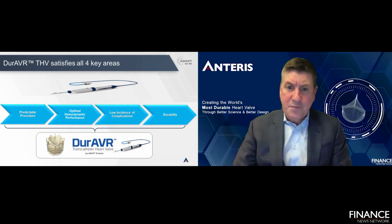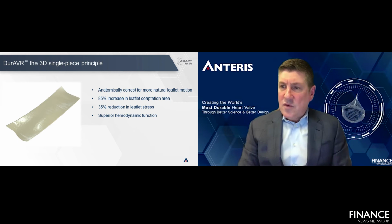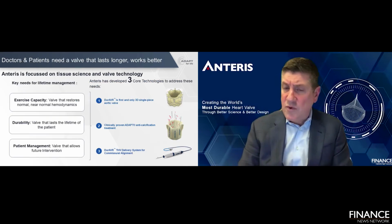Next slide, please. So that anatomical correctness gives an 85% increase in leaflet coaptation area. So we've got a much broader opening area, therefore you get better blood flows than the complex three-piece first-generation valves. But we also have 35% reduction in leaflet stress as a result of this design. So it's not a random event where we're getting better results by design because this is a novel and unique valve. And as a result of all of that, we're getting superior hemodynamic function. So just better blood flow, putting our patients back into the normal range, pre-disease range.